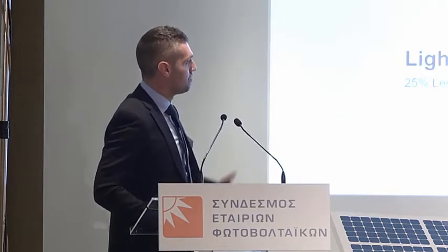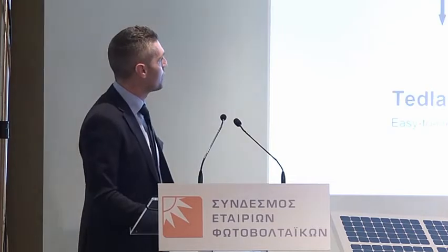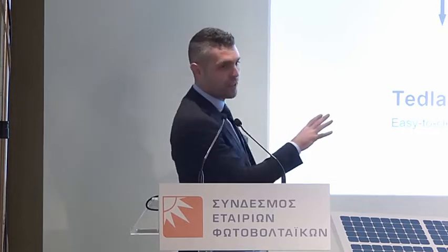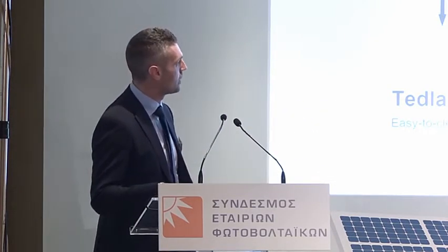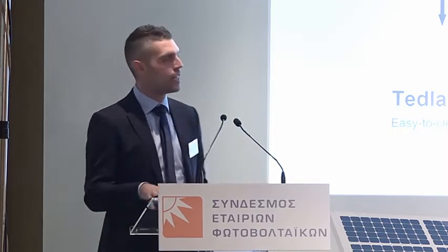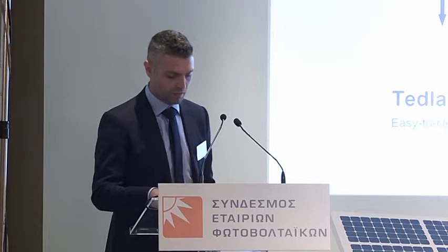Well, again, 25% lighter than the glass. That's the bifacial technology with transparent backsheet. And one of the most important things is O&M. The Tedlar PV films have hydrophobic properties, meaning that you can see the effect of the water. It will be very easy to clean, even easier than glass. And that is why you have to calculate at least 5% less in terms of cost from O&M activities.